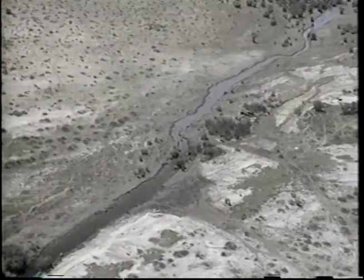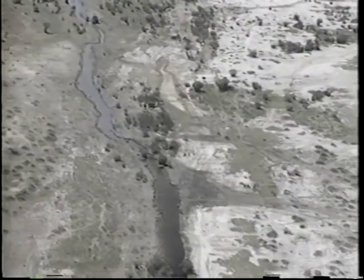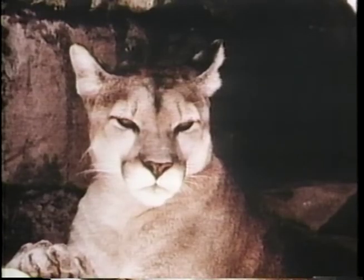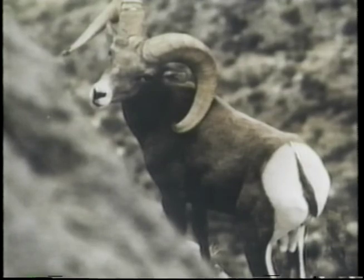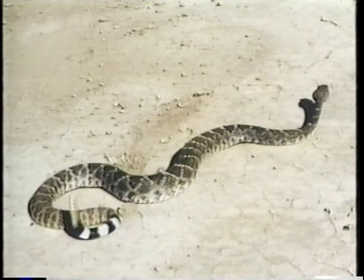Although the missile range has very little surface water, there is enough in a few salty springs to support the endangered White Sands pupfish. These small creatures are the only fish which can survive in the warm saline water found on the floor of the Tularosa Basin. Other animals found on the range include feral horses, mountain lions, desert bighorn sheep, golden eagles, and rattlesnakes.